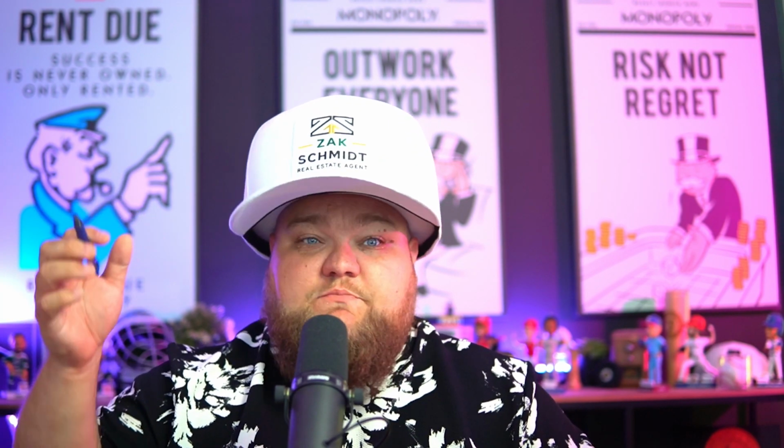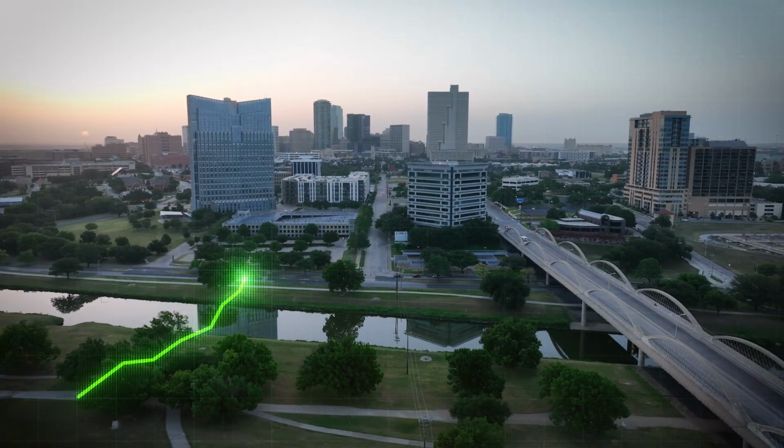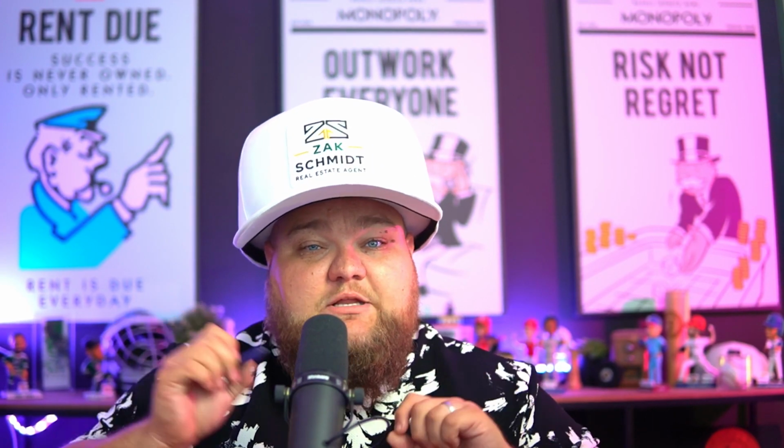We've been talking about, hey, at certain price points, here's what you could potentially get. Here's what you're looking at. Here's the homes. Here's the areas. Today, we're moving up. We're playing with the big boys. We're in the $750 to $850 price range. I want to show you what's available in a couple different places here in DFW. You're looking at new construction, whether you're upgrading here in DFW, or maybe you're moving into DFW and you got that $750 to $850 budget. Let's talk about what you could get.